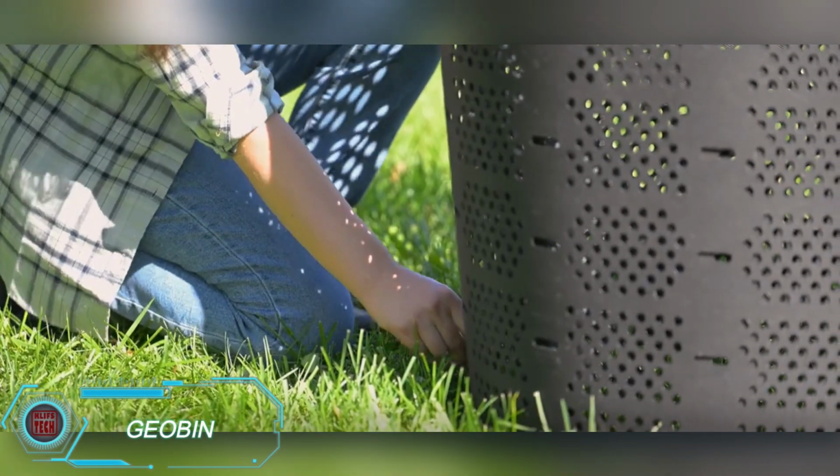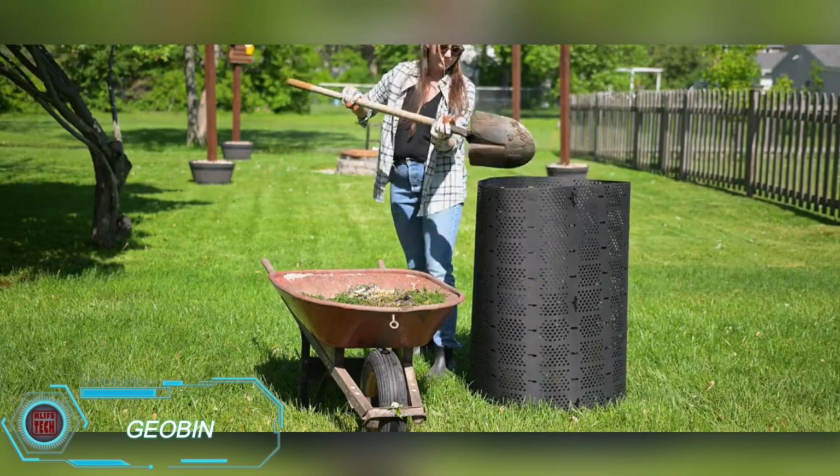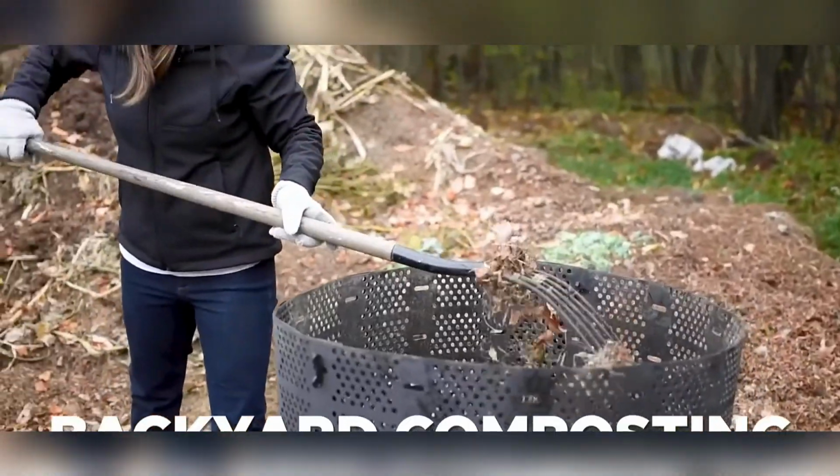When it comes to composting, who needs complex gadgets? Yardfly offers a refreshingly simple solution with the GEOBIN. Setting it up is about as hard as rolling out a rug. Seriously, just shape it into a barrel and secure the edges, and you're ready to start composting.